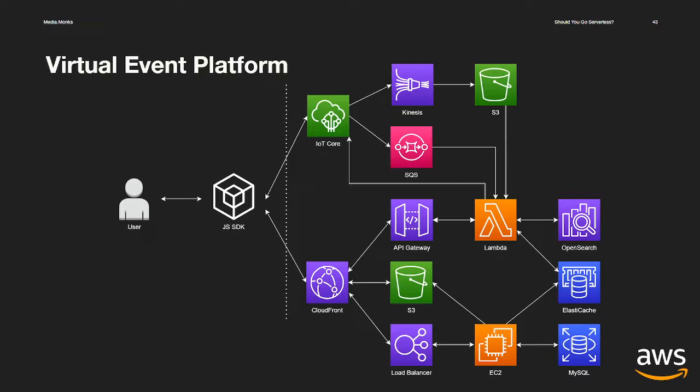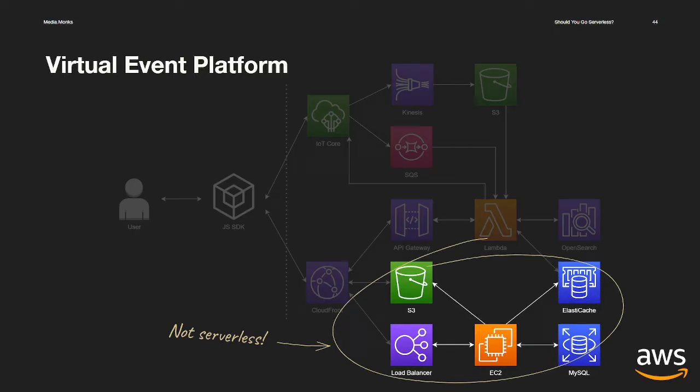Again, I'm not going over all the details. If you are interested, please find me afterwards. But something I wanted to highlight is that I was actually cheating here, since that part is not serverless. And that part is not serverless because we were running an admin tool. It's called Sonata.